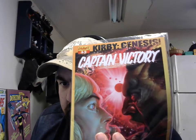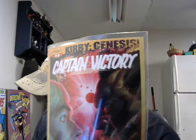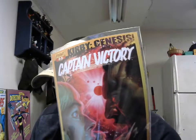Then we have this Kirby Genesis, Captain Victory. I really don't know what these are because it's funny. I actually thought this was a Marvel book at first because it says Kirby and Kirby's mostly associated with Marvel, but apparently this is a Dynamite series and apparently it's focused on characters, I'm assuming characters that Kirby made. I don't really know, but it had a cool cover.